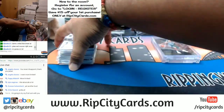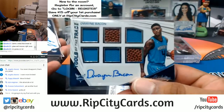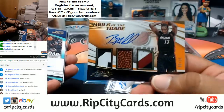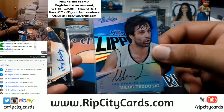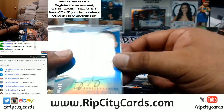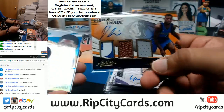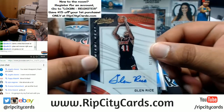All right. Autos were Jarrett Allen Nets, Bacon Hornets, Smith Jr. Mavs, Swanigan Blazers, Kennard Pistons, Adebayo Heat, Marion Suns, Kirilenko Jazz, Teodosic Clippers, Bradley Jazz, Ramsey Celtics, Kuzma Lakers, Haslam Heat, Ball Lakers, Cooper Lakers, Smith Jr. Mavs, Anigbogu Pacers, and Rice for the Heat.